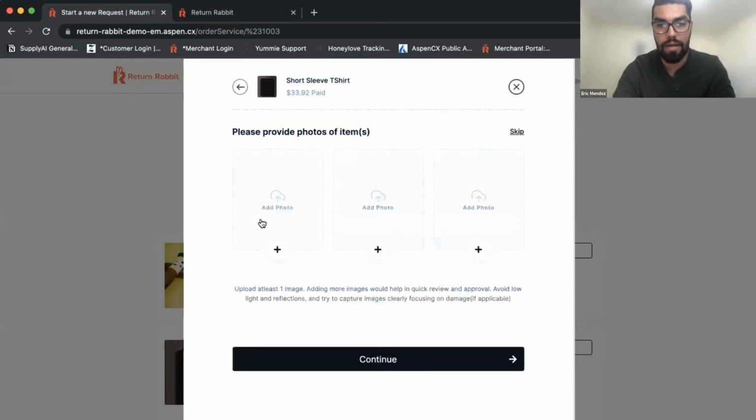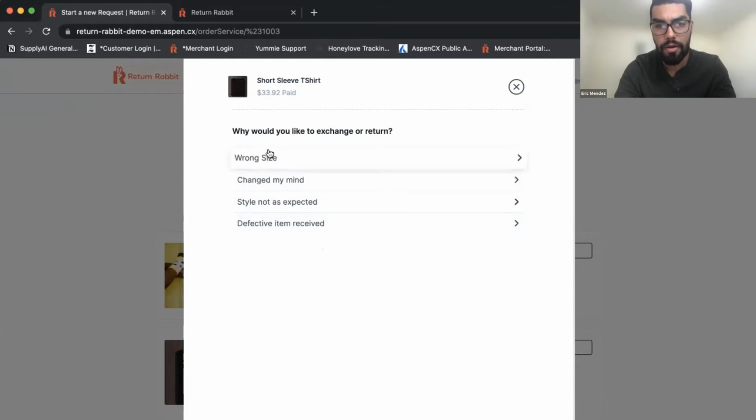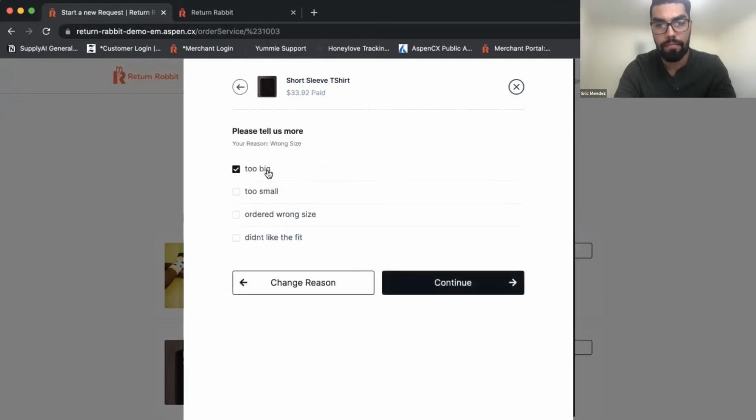And then we also have an area for damaged items. So for customers that received a damaged good, they'll be able to upload images that get sent directly to your team. Again, to avoid that back and forth with the customer, it really streamlines the process and really makes our platform completely self-service to the customer. So let me go in and select a reason here. You could also make these multiple select, completely up to you how you want to slice and dice that.